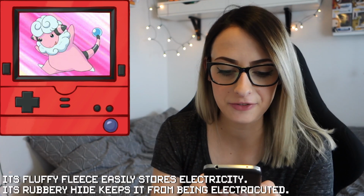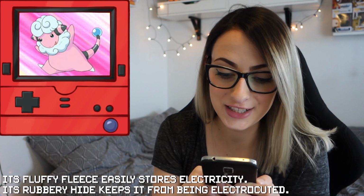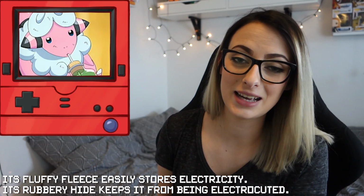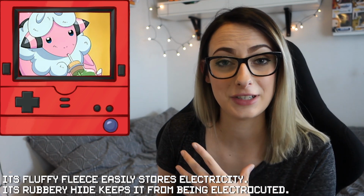A funny thing about Mareep is that it can fire electric hairs at people. That's its electric attack. It fires electric hairs at you. Sounds kind of terrifying, but I like it. Pretty badass. So here's a fun Pokedex entry from Pokemon Silver. Its fluffy fleece easily stores electricity. Its rubbery hide keeps it from being electrocuted. So that is why it has the rubbery skin, so it doesn't electrocute itself.